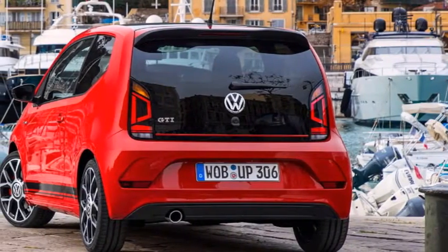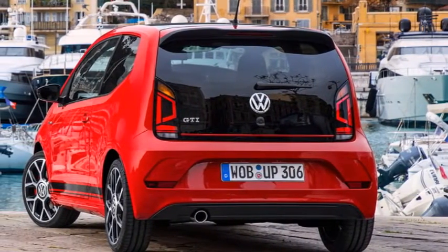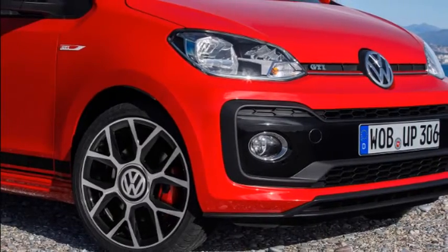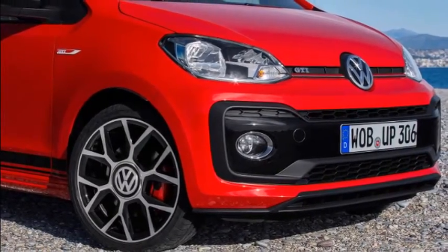And then there are the regular buyers. They'll be looking at high-spec Ups on PCP, and for a few extra quid a month a dealer will upsell. See what we did there, a GTI. And, in that situation, why wouldn't you?